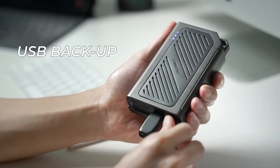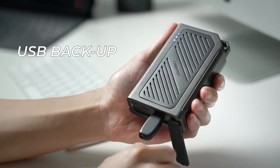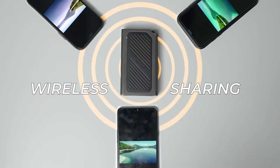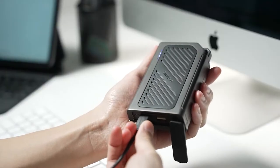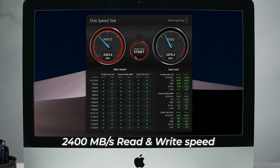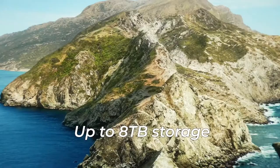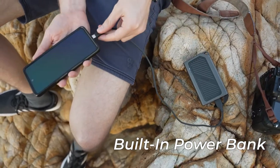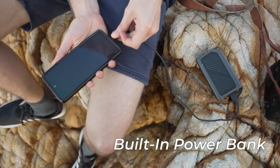Apart from SD cards, I can also back up my USB drive. Wireless sharing to multiple devices becomes much easier. I use LAMBOGO as my external drive too. It has extremely high speed and extra large storage capacity, up to 8 terabytes. When I need power, LAMBOGO is capable of recharging my phones on the go too.